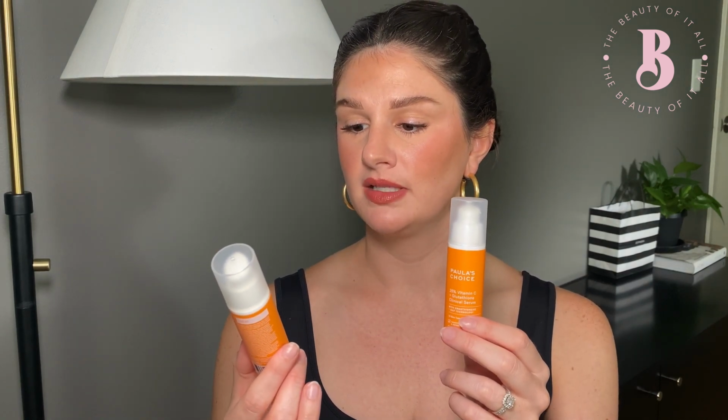This is their 25% vitamin C and glutathione clinical serum. I'm 90% sure this is the highest concentrated vitamin C that's sold at Sephora. I also like that it's in an air pump, so it's not in a dropper where you have to worry about the vitamin C becoming unstable. It's just a great, great serum.